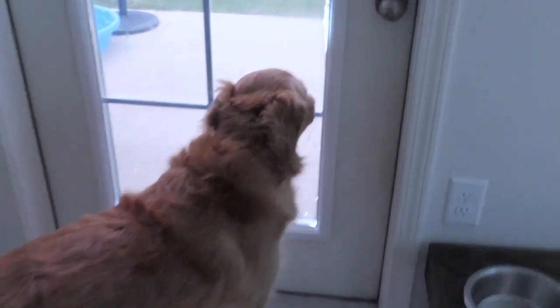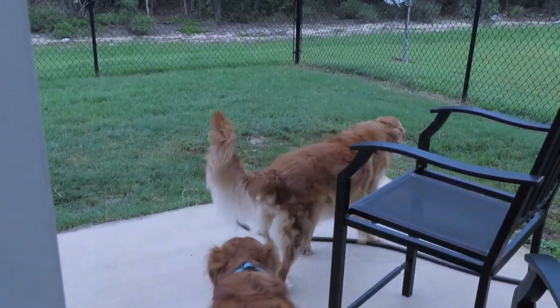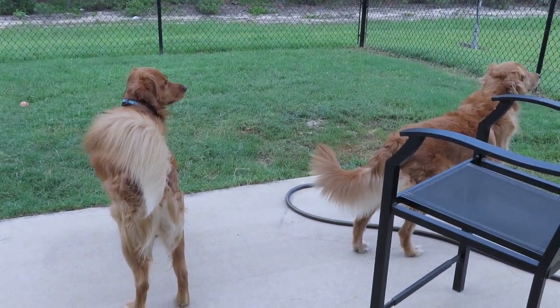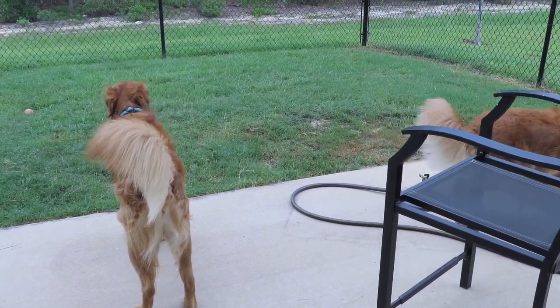Then once I'm done getting ready, we come back downstairs and I let them back outside. And they kind of play around, roll around in the grass, and do whatever they want to do. And then we come back inside. They usually want another ice cube when I'm filling up my cup that I take to work. As soon as they hear me get in the ice machine, they want ice.